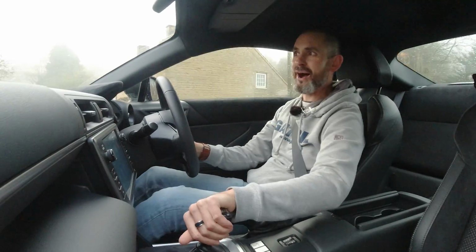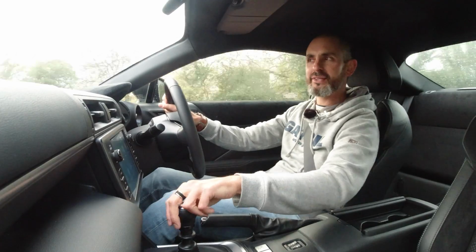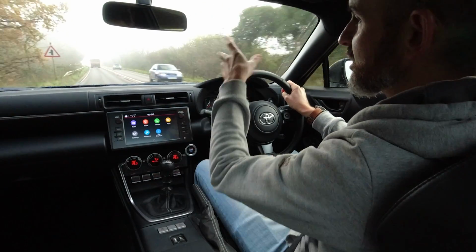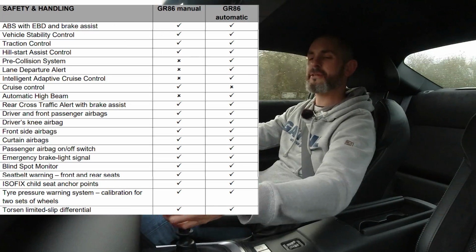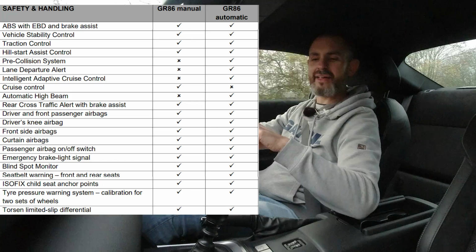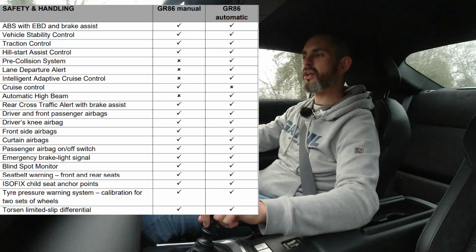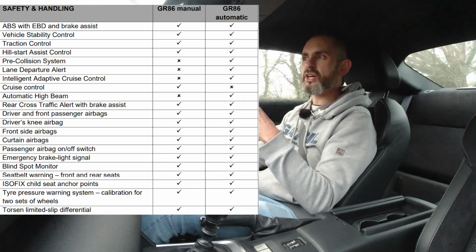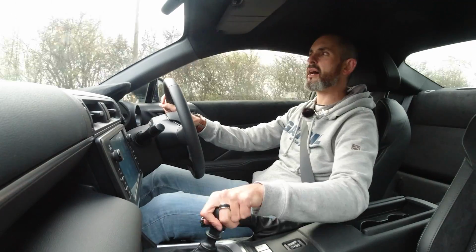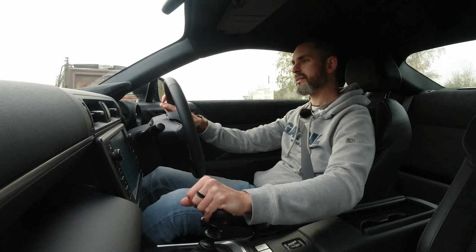The other weird thing about the auto box option is that it comes with loads of safety, which the manual doesn't, like pre-collision stuff and lane assist and a number of others which I'll list on the screen. And yet you can't get that if you order it in a manual. But I like that, and I like that because when I'm driving it, it doesn't bing and bong at me. It doesn't try and communicate too much with me electronically. And that's one of the joys of the GR86.